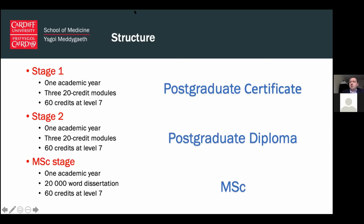In addition, it's worth noting that all of our modules are available as standalone components for those who wish to study just a specific area of neonatal medicine. So, for example, if you've got a particular desire to study neonatal neurology, you can pop into our course just at that stage and just pay for and learn from that one module.